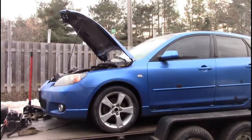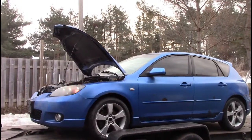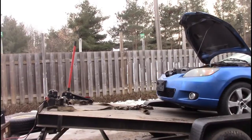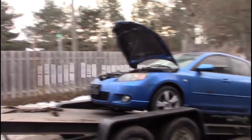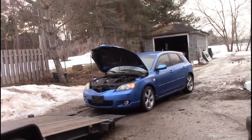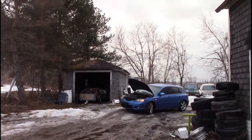Just going to park this out of the way and then I'll park the truck. See if that jack goes rolling down after the car. Nice! And that's how you buy a car off Kijiji.